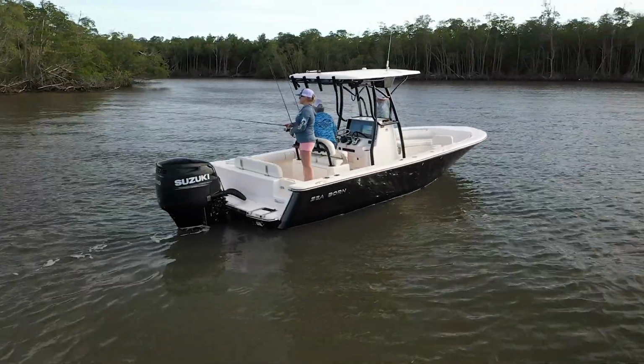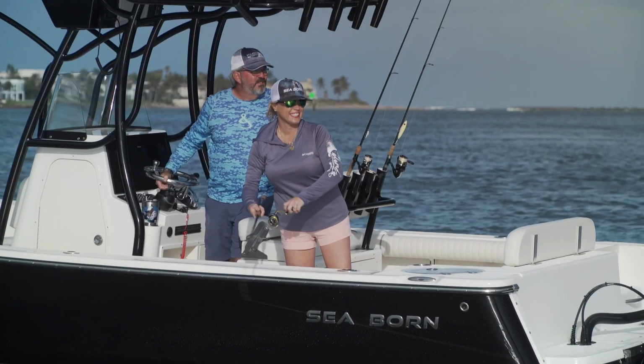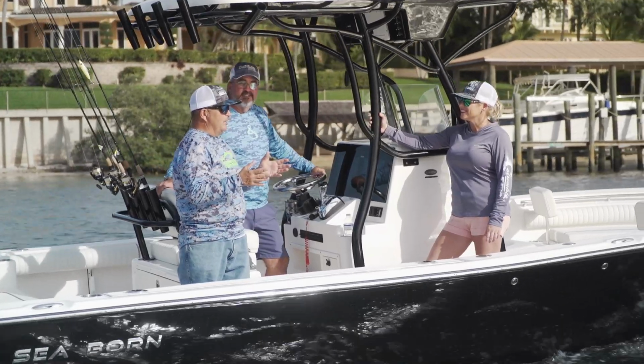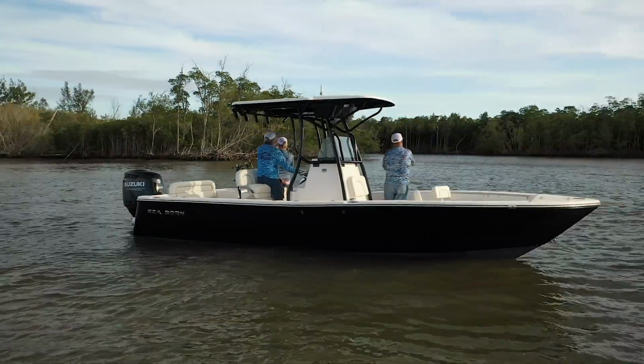The Sea Born LX24 has earned its place in the boating market. It needs to stay there right where it is. This boat hit all the check marks for me today. I had everything we needed for a successful day, and it was fun. Well, what you've got to think about, Lori, too, is this is a hybrid boat. This is the kind of boat you can do so many things in. You bring up a good point, Rick.